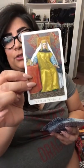Most of the imagery is the same, so if you are familiar with the Victorian Romantic, you will see similarities, but there are some pictures that are very different. I can't tell you off the bat which ones, but this is a deck that I freaking love. I remember when I first obtained, I think it was the second edition I got. I was so excited because this was one of those that I really wanted in my collection. And yeah, it's beautiful. So I highly, highly, highly recommend Victorian Romantic Tarot.